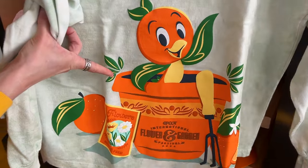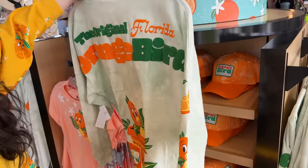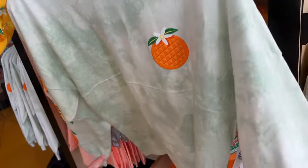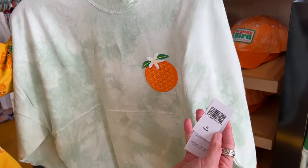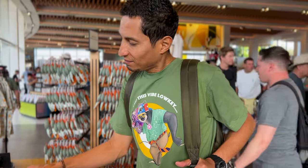Oh, it looks just like the pot we just looked at, the little flower pot. That's cute. And then even on the sleeves, it has a little puffy design print of orange bird and oranges and spaceship orange. Sure. And what is the price? It is $80.